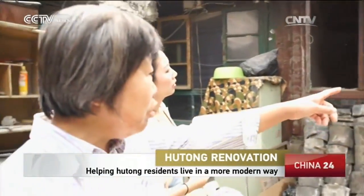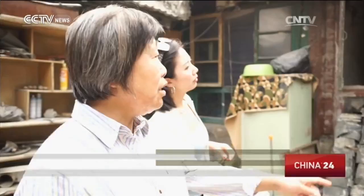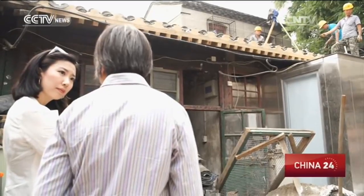62-year-old Dong Xuemei has lived in a hutong all her life. Her family's house is small and dilapidated, but they're used to this way of living. In my old house, the dust is always coming down from the roof. I have to wash my hair once every 3 days, using the shampoo twice each time. The over 100-year-old house is too shabby and dusty.